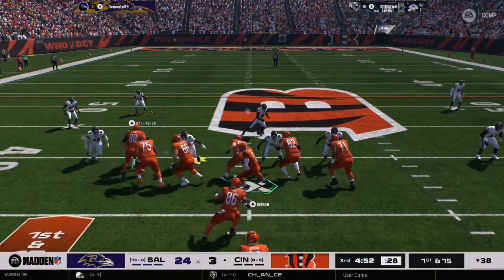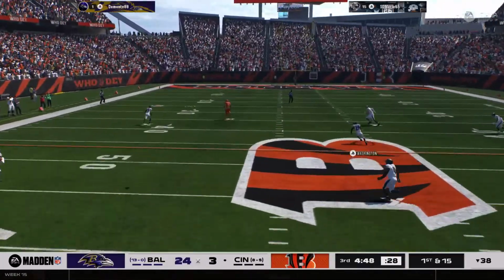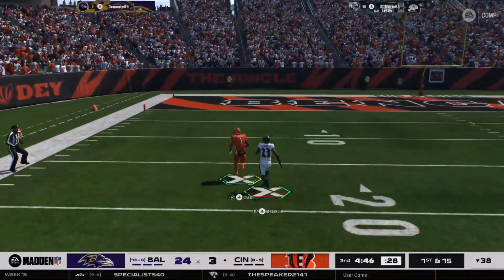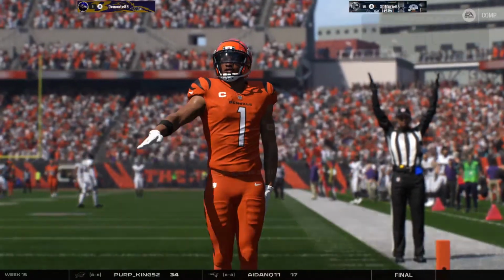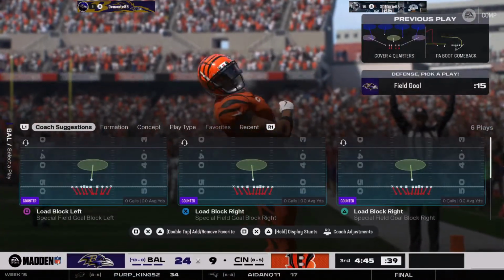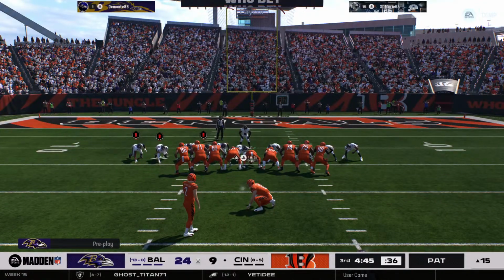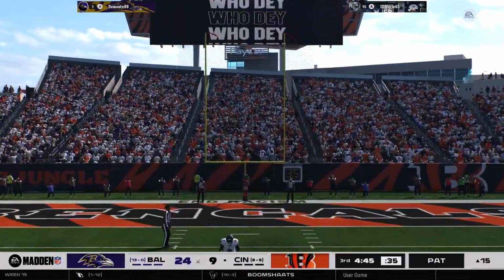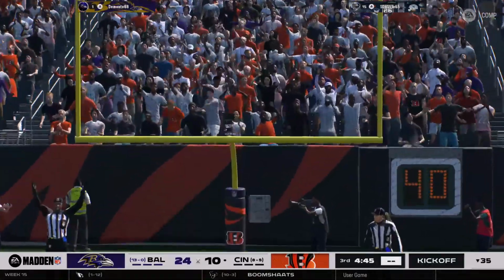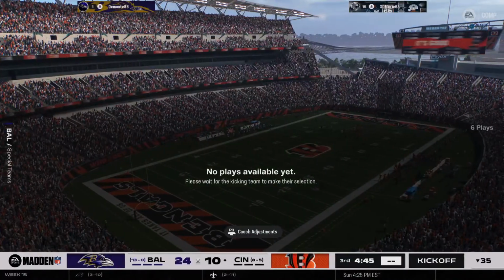And play action here. Burrow. He'll put everything he's got behind it. He's got it inside the 25. And he's going to take this in. Touchdown, Cincinnati. The Bengals start the second half with some needed points. It's a Ja'Marr Chase touchdown. The extra point is up and good by McPherson. And the Bengals get it back to a 14-point game.